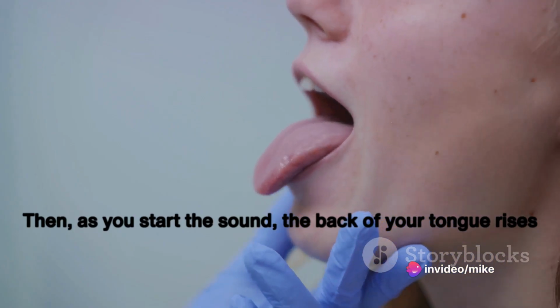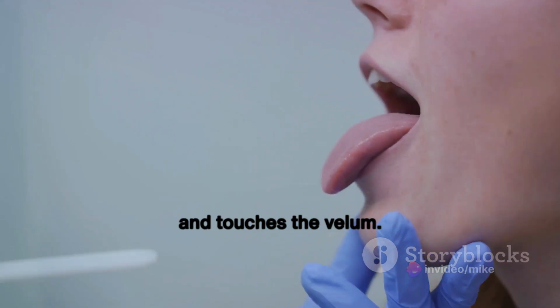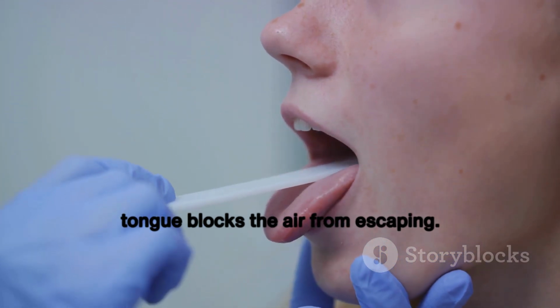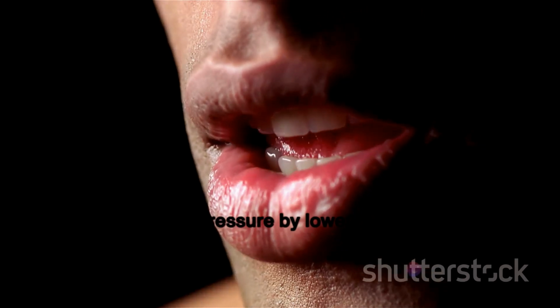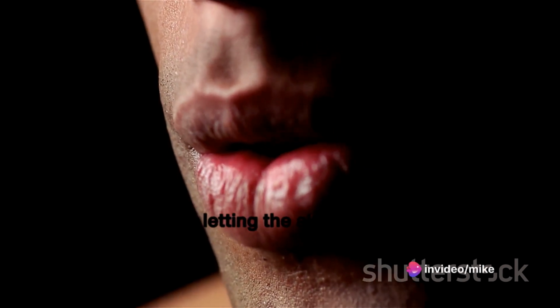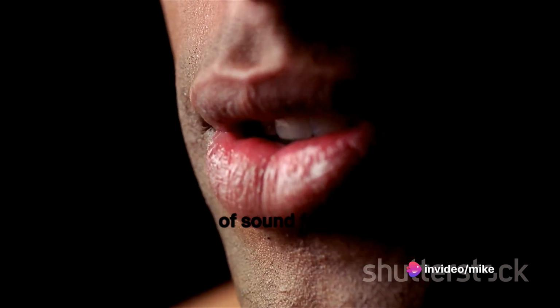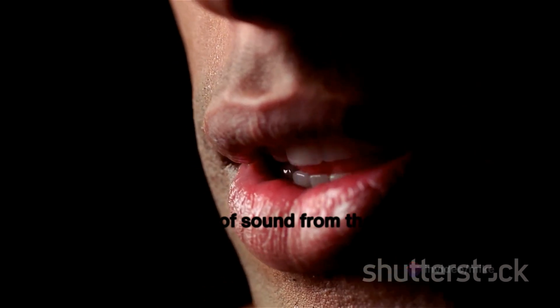Then, as you start the sound, the back of your tongue rises and touches the velum. You should feel a slight buildup of pressure as your tongue blocks the air from escaping. Then release that pressure by lowering your tongue and letting the air out. That's when you get the G sound. It's like a mini explosion of sound from the back of your mouth.